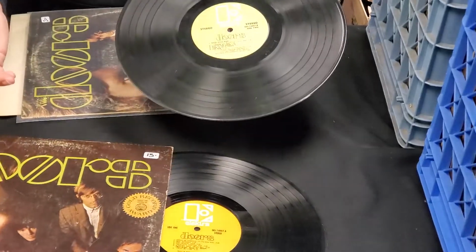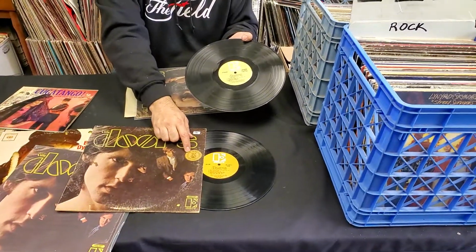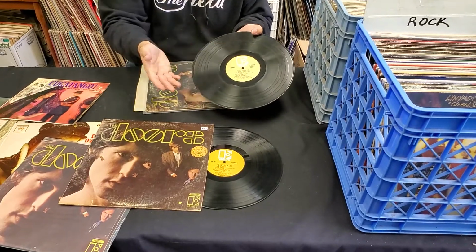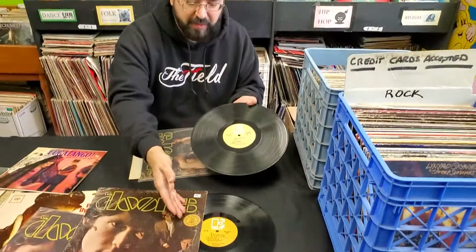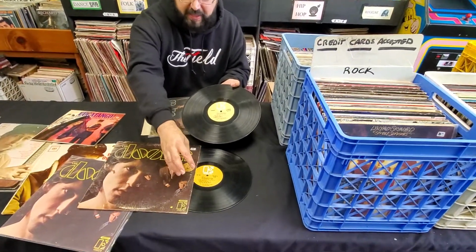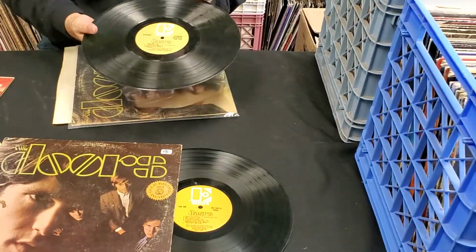Another way you can tell is by the cover, the Gold Record Award. This is a dead giveaway that it was a later pressing, because when it first came out, we didn't know how many copies it would sell. He hadn't won the gold record yet. So this is also how you look at it. After this, it went to a red label, the butterfly, and so on and so forth.